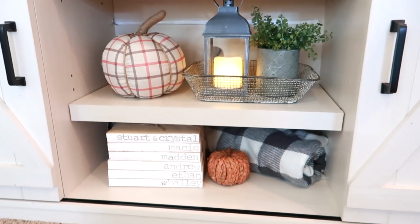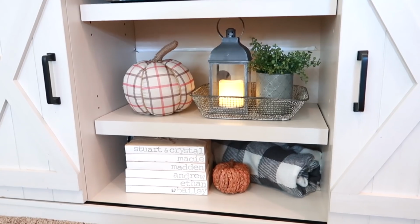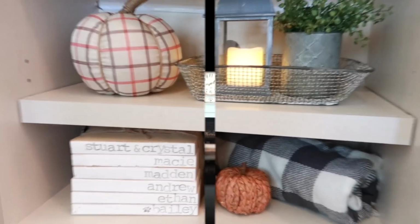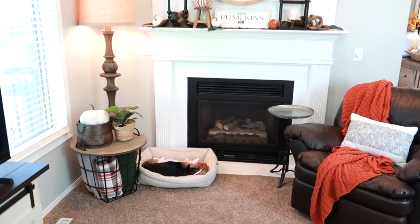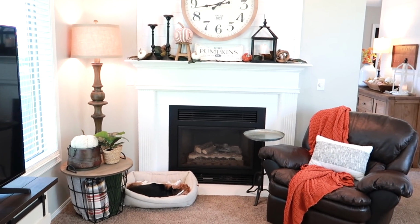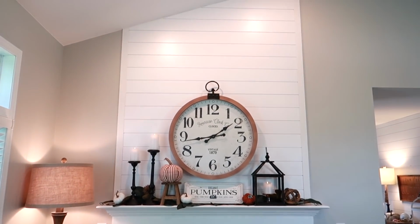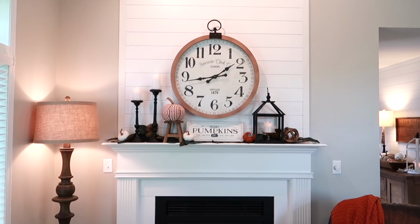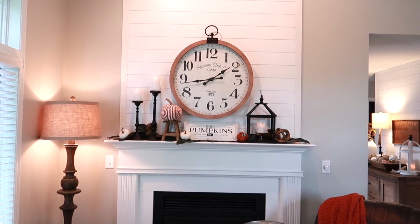On the bottom here, I have our family books. I just rolled up a scarf and added a little pumpkin from Hobby Lobby. So this is Bailey, our beagle's cozy corner over here. She has her dog bed and she is passed out, but we added the shiplap to our mantle. It's been a year now at least, and I still just love it.